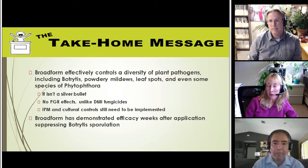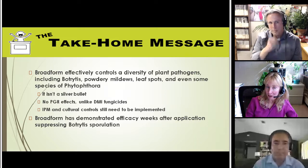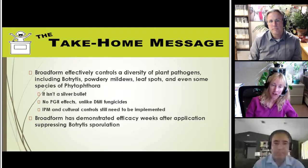Absolutely. And I think one of the big differences between Phytophthora and downy mildews is downy mildews are very prone to resistance, whereas with the Phytophthoras, at least in the greenhouse, the resistance hasn't been the issue like it has been in other places. And even in vegetable production, Phytophthoras seem less prone to resistance than downy mildews. But as an all-around protectant, early in the greenhouse production or nursery production cycle, Broadform works really, really well, particularly for Botrytis and the powdery mildews.